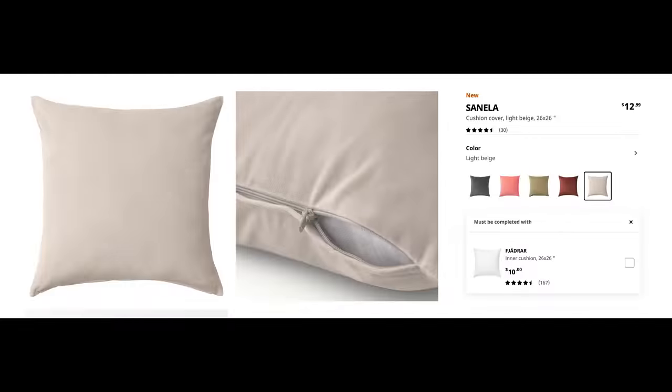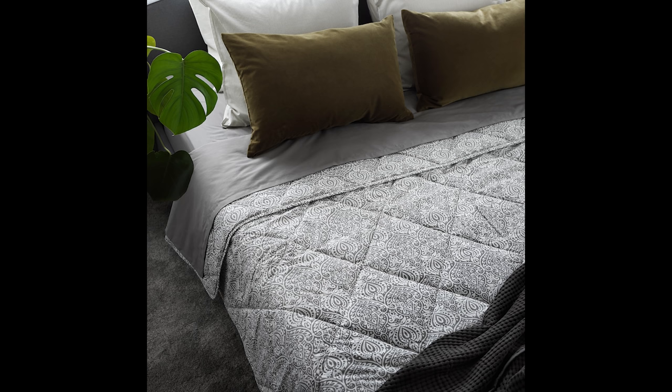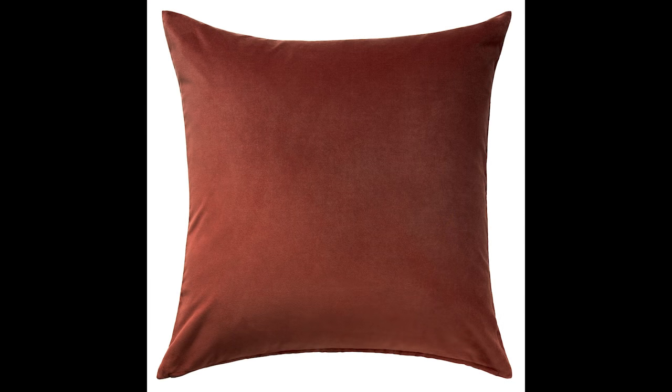The next one, I have mentioned this, but I just have to mention this again because this is the time, if you haven't bought these, you've got to go and get them. And that is the Sanela cushion covers. They come in several colors. Of course, I am biased to the gray and the cream that they've come out with. They do come in fall colors if you wanted to have maybe an olive green. I think those are really pretty too, or a burnt orange color that they have. All of those are beautiful options.